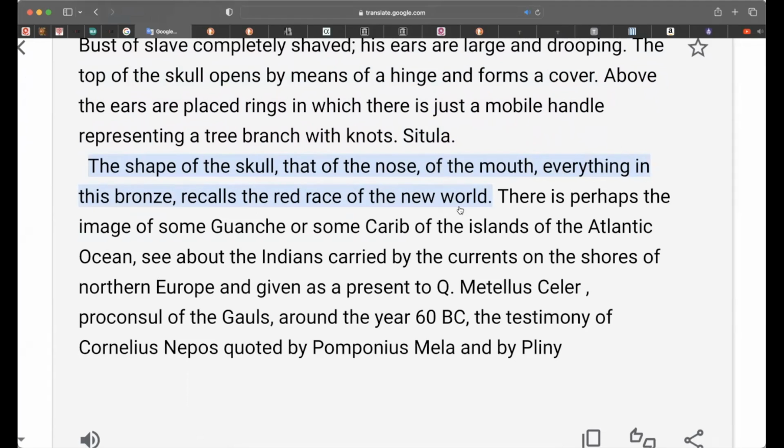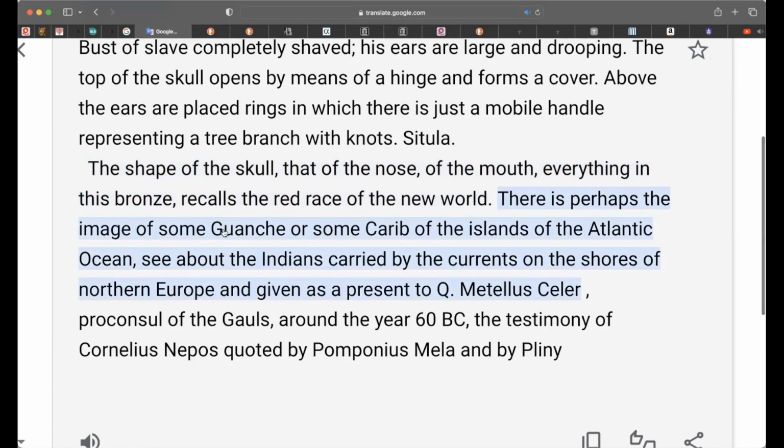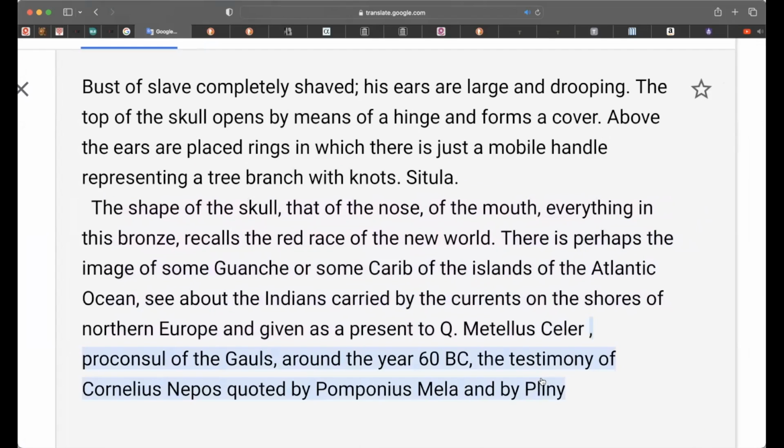You guys saw the videos, right? There's perhaps the image of some Guanche or some Carib. We just did a video on the Guanches coming from so-called Atlantis, right? Possibly coming out of America, coming from the Atlantic Ocean. Prove that ancient Europeans knew about American indigenous people. The whole Columbus story, that's a lie.